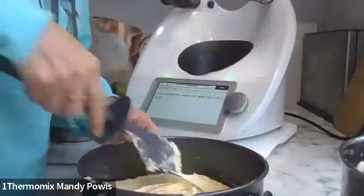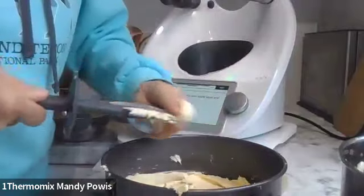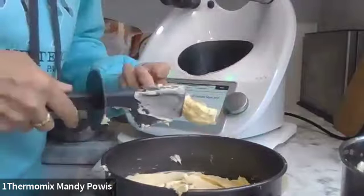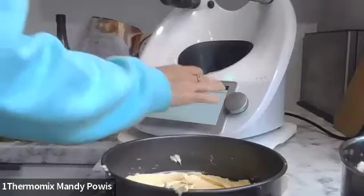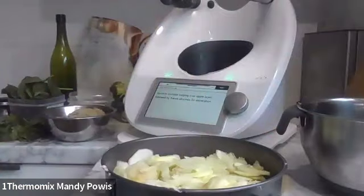Okay. I think it might be bigger than 20 centimeters, but anyway, let's not worry about that. It'll just be a slightly flatter cake, but it'll look bigger. Okay. Apple going on top. Oh, it's going to be fine.